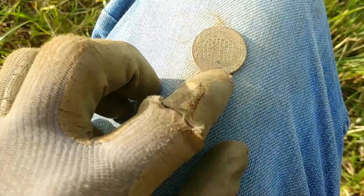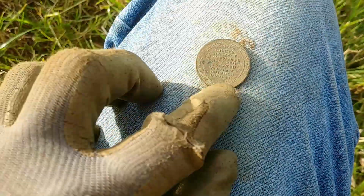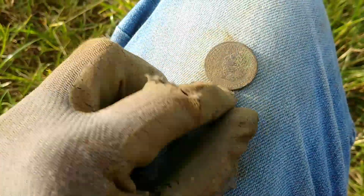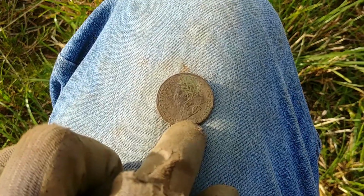Yeah, I actually don't know what that is. No, I can't see diddly squat on that, but that's an interesting little find, that. Right, okay then. Let's carry on.